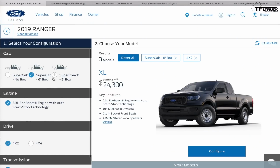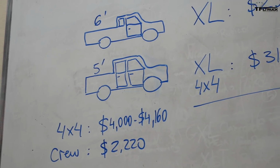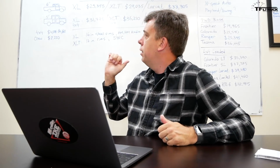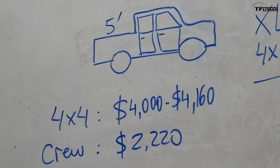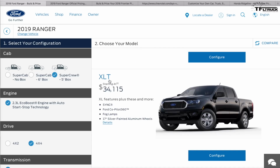So now I want to go back and I want to build a most popular version of the truck, which will be crew cab 4x4. So let's start here, back in the beginning. I'll select the crew cab, and the crew cab costs about $2,220 more than an extended cab. So if you're thinking about different trim levels, you're adding about $2,200 for the crew cab. Then four-wheel drive system costs an additional $4,000. So that's a big chunk of change, but you know, especially here in Colorado, you gotta have 4x4. So XL starting price before destination goes to $30,680. So let me go to the XLT, which is the mid-grade, and that's kind of how I like to shop.